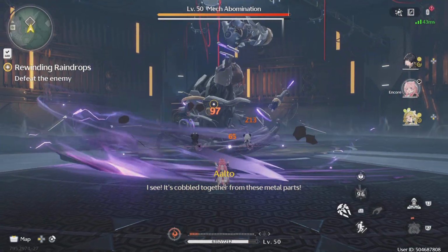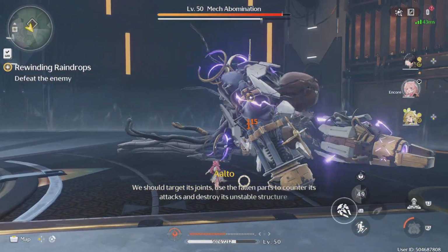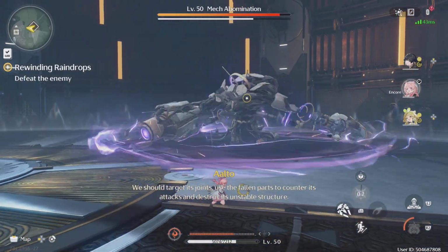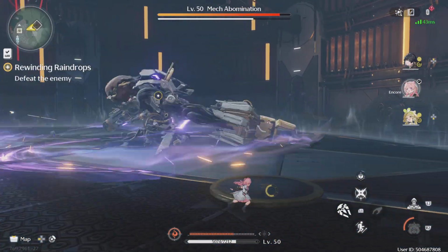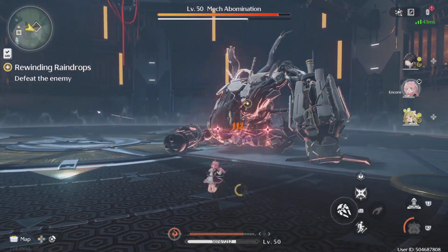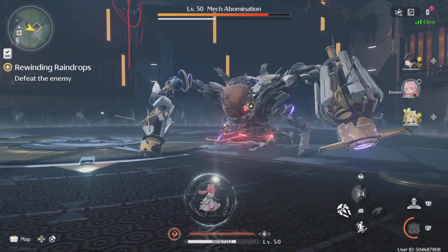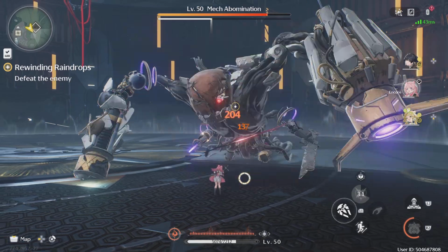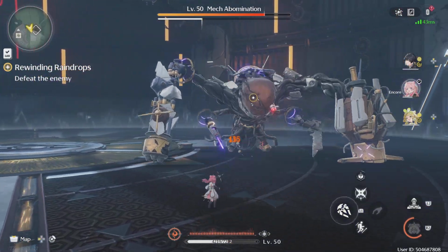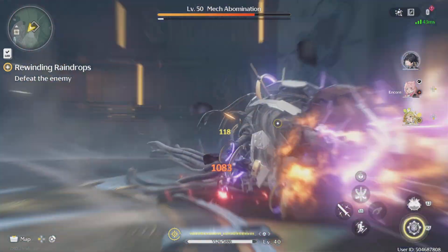It's cobbled together from these metal parts. We should target its joints. Use the fallen part to counter and destroy its unstable structure. Here comes the... Oopsie daisy. You're it. Swift and resolute.